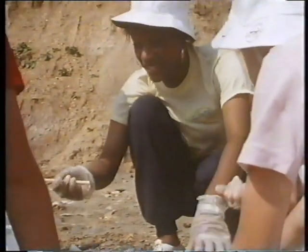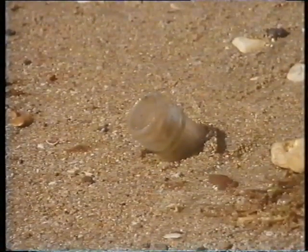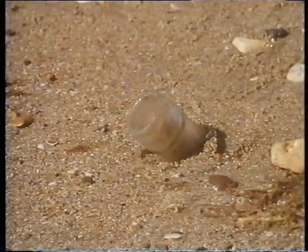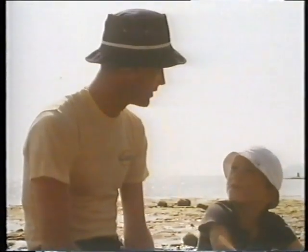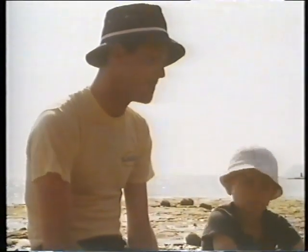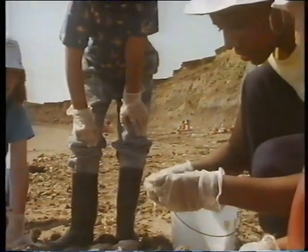Goodness, there's so much rubbish and glass. This is terrible. And that's a bottle down there, you see. Where do you think that's come from? A picnic. Might have been thrown off a ship. Thrown off a ship, you think? Oh, that looks very dangerous. What's that? Piece of metal.